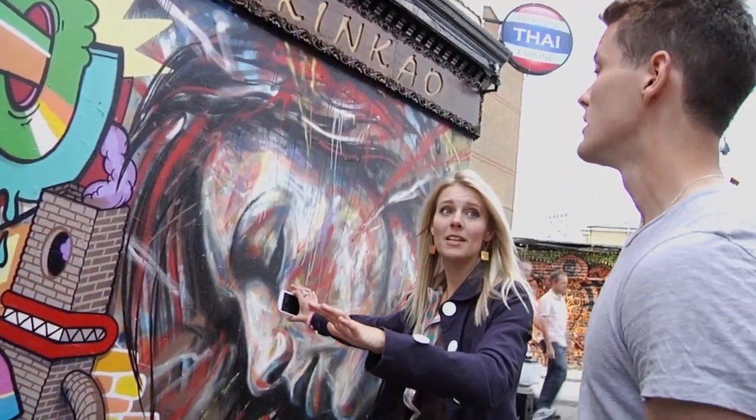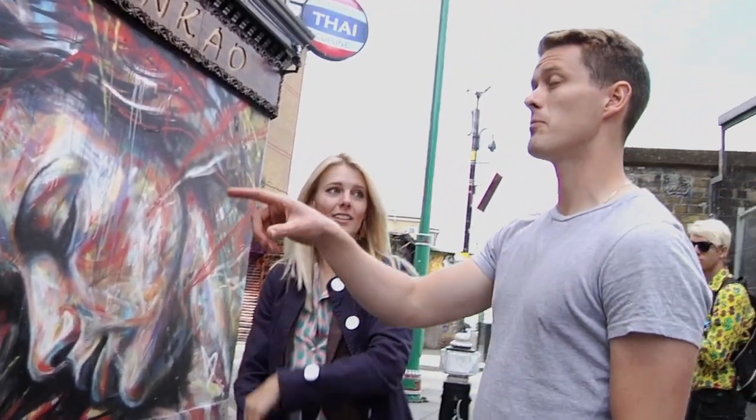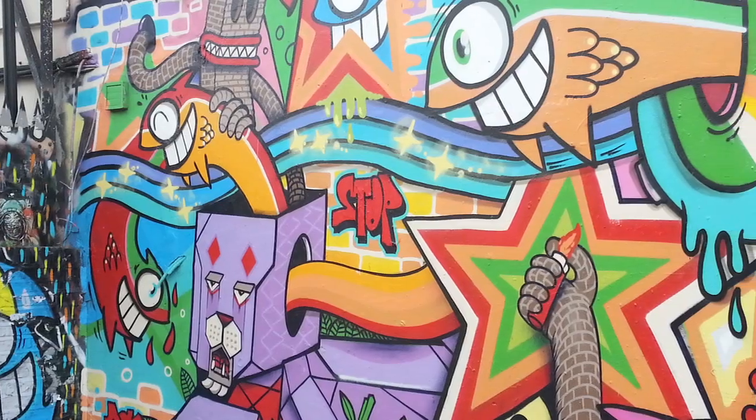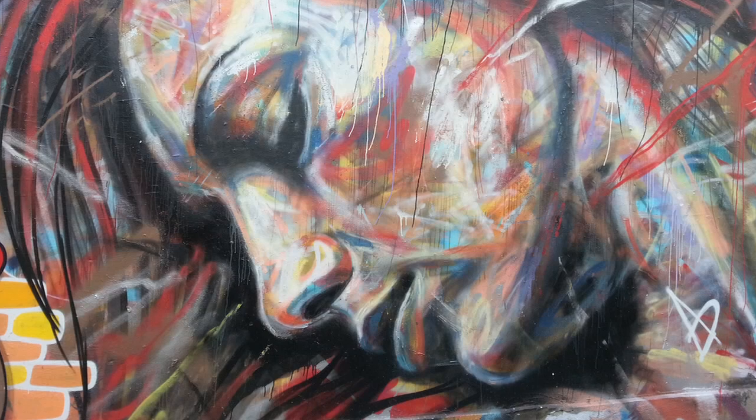So this is interesting because this is quite a contrast from this piece. Yeah, two really different styles. Pez is known for doing the happy style. This is called the Barcelona happy style. It's really bright, really clean, really flat colours. Yeah, really different to David Walker.